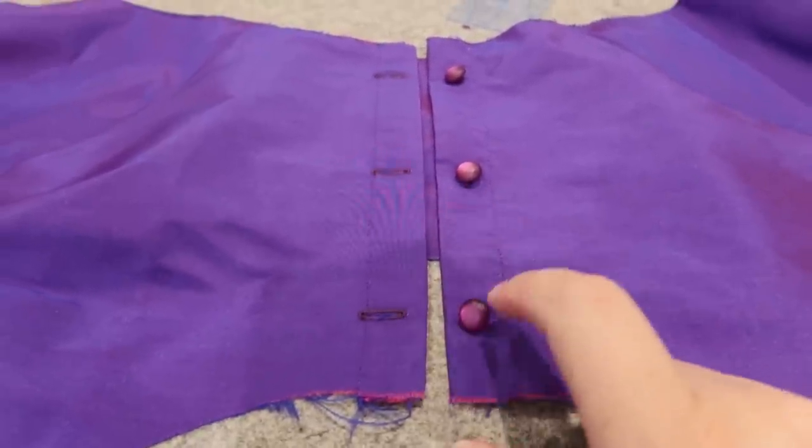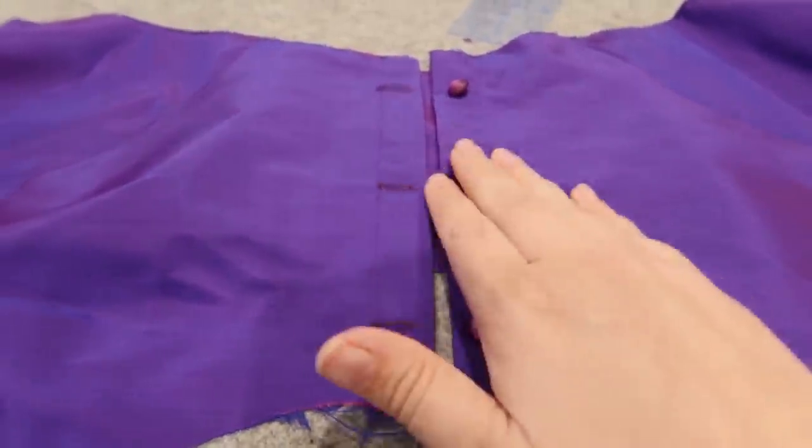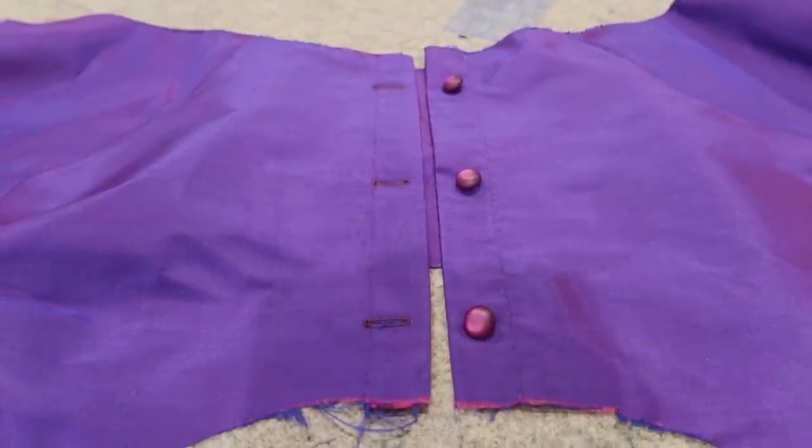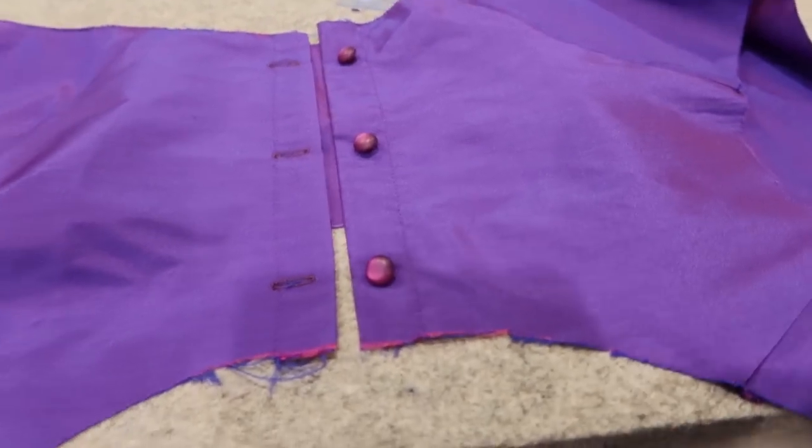Yay, we have buttonholes and buttons attached, and I like them and they're fine. So we're gonna move on to binding armholes and neck holes now.